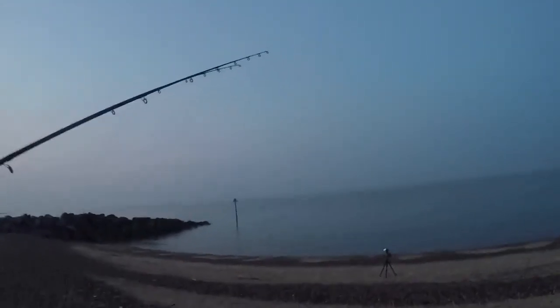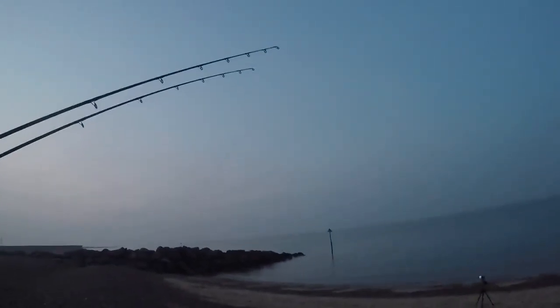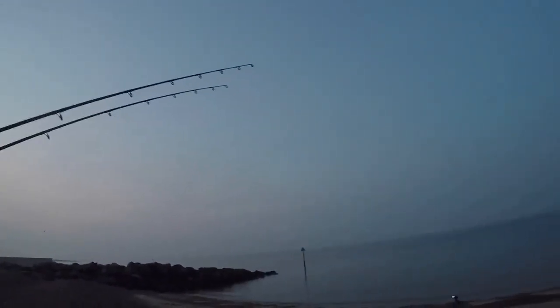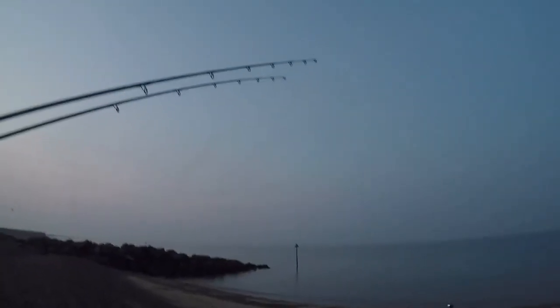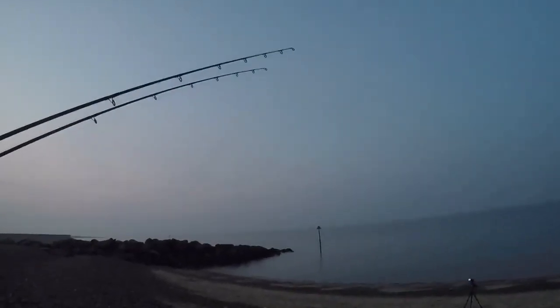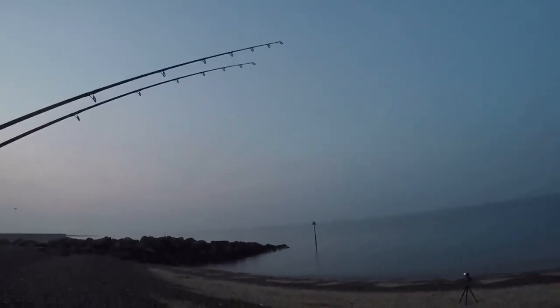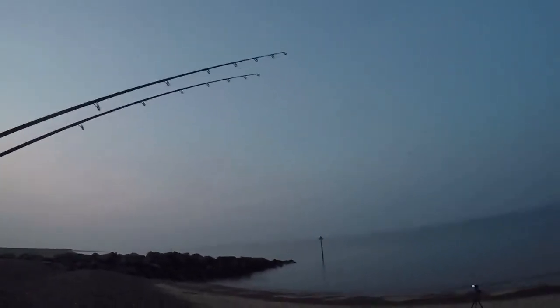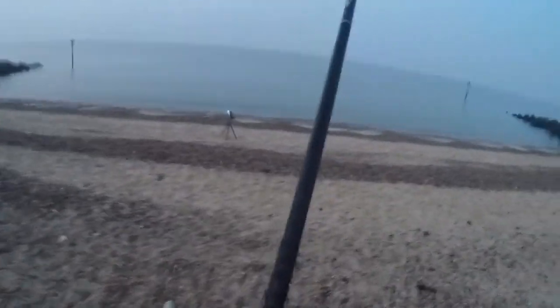Well, my second bait is out there, and as I was just tightening down to that, I had quite a large drop back bite on the first rod, and the line has gone quite slack. I'm not sure if the fish is on, so I'm just going to keep an eye on it, but I may have to reel in. Right, let's see what's happening.